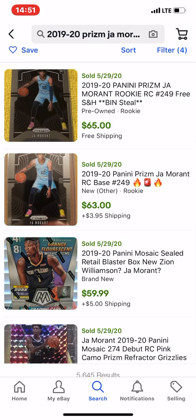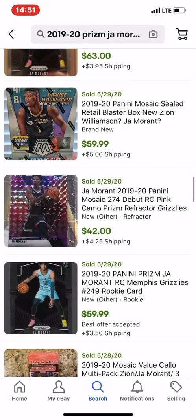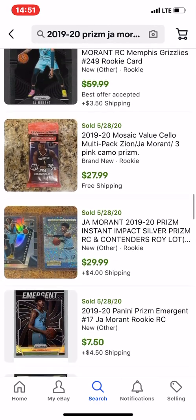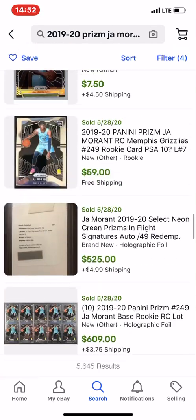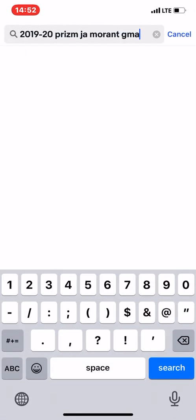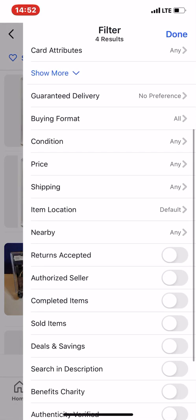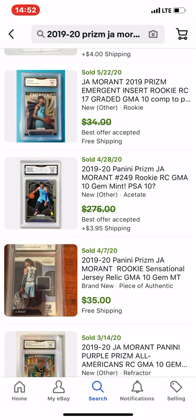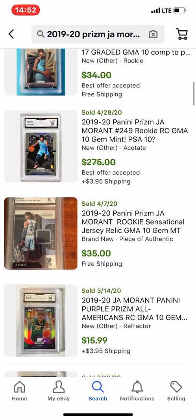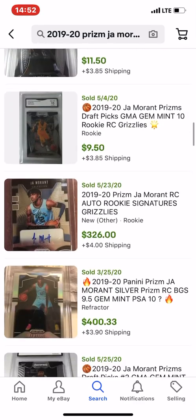$65 it sold. Another one sold for $63. Here's one that sold. Best offer was listed for $59.99. That one looks like the silver, but that one sold for $59. So GMA. Let's see, sold. Here's one that was listed April 28th, and it was listed for $275. Best offer is accepted. Again, we don't know what that is, but that is definitely higher than what the bases were selling for.